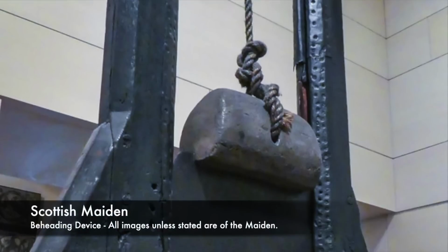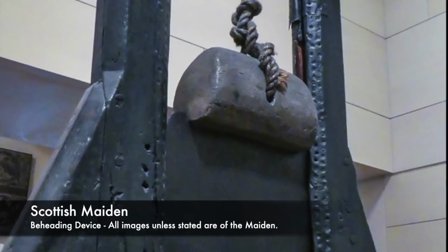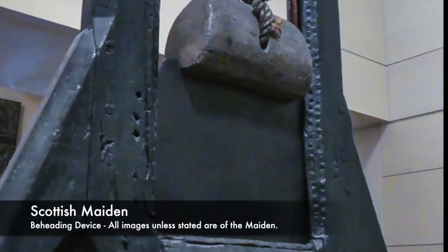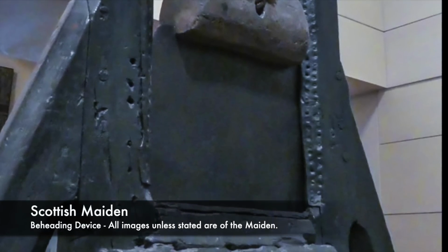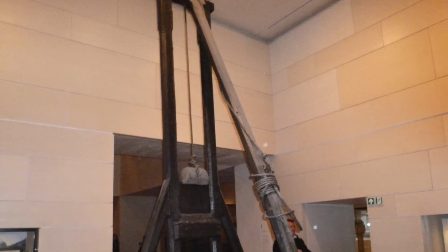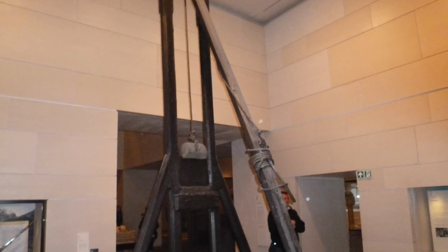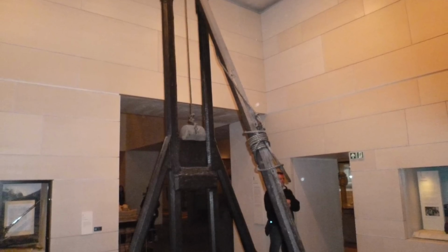It was made by three carpenters, Adam and Patrick Shang, and George Todd. The man to add the lead weight to the blade was Andrew Gotterson, and it was said that Patrick Shang was paid £2 for his work. He was considered a skilled carpenter and worker, and had previously made furniture for the half-brother of Mary Queen of Scots. The first execution to use the Edinburgh Maiden was Thomas Scott's on the 3rd of April 1565.